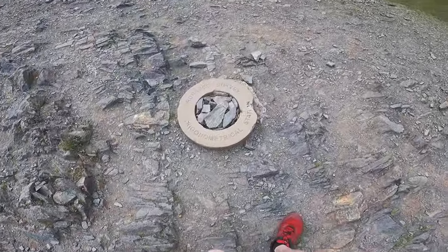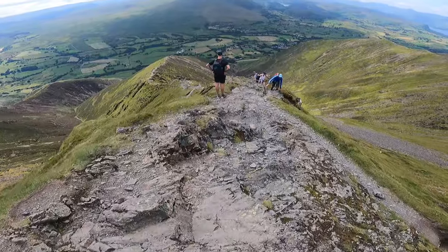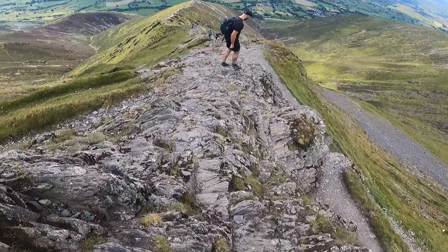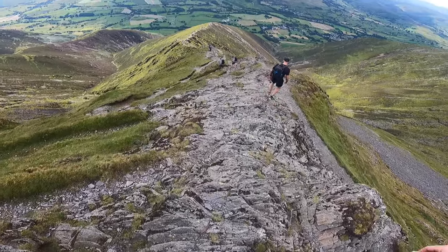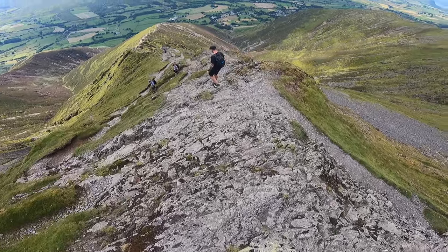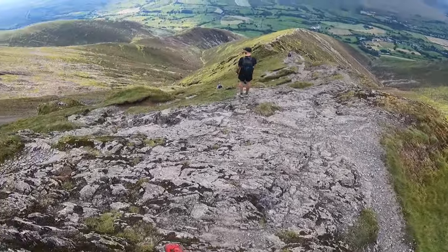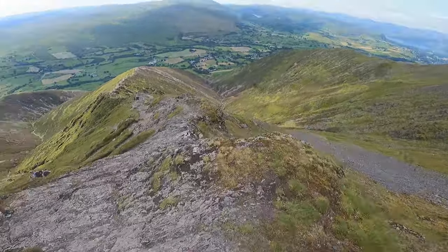Now we've reached the summit of Blencathra, it's time to descend Hallsfell Ridge. Hallsfell Ridge is an iconic ridge route up or down Blencathra. If you're going up Hallsfell Ridge, the upper crest is classed as a Grade 1 scramble. You have to be cautious though, because underfoot is slate rock and when it gets wet it can be very slippy.